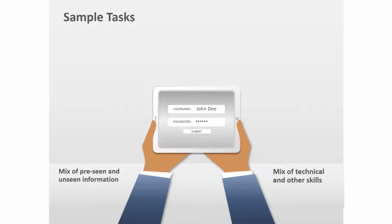Let's have a look at some of the tasks which you may be asked to complete in the case study. You need to be able to show a mix of technical and other skills, and you also need to blend the pre-seen and unseen information into your answers. All of these examples are real tasks from past exams.